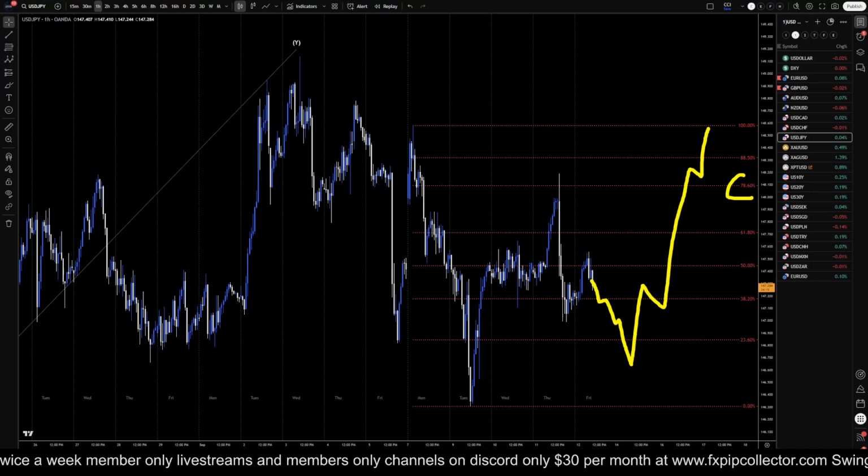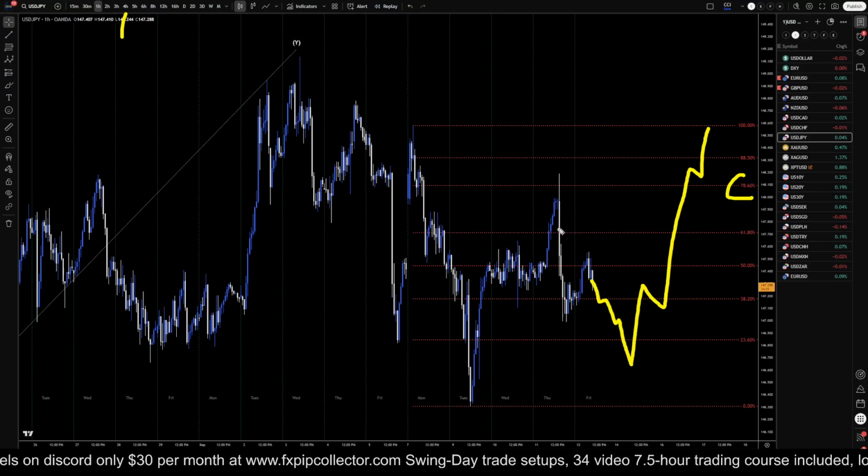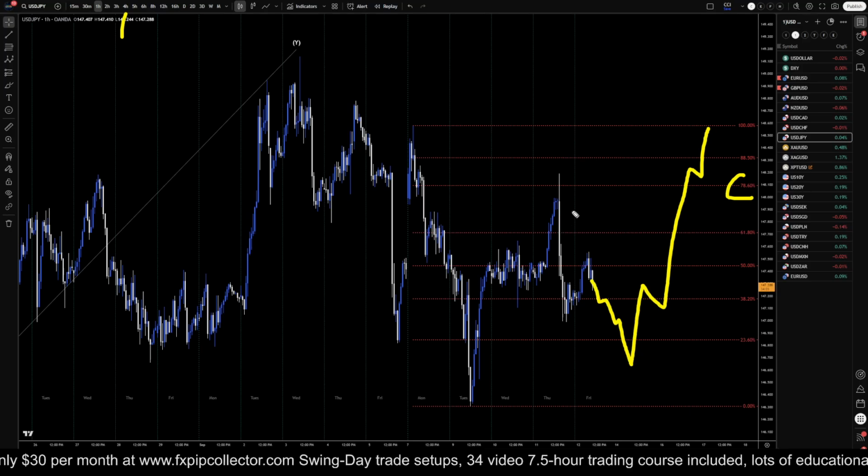For me personally, I am a trend trader, so when I see a pair in a range like this on the 4 hour time frame, I don't even trade it until it breaks out. But some people do really, really well trading a tight range.